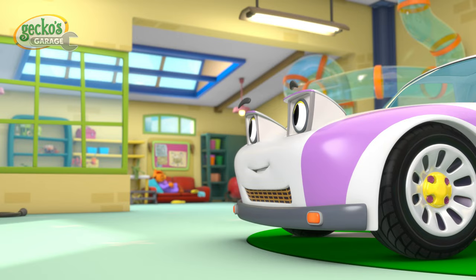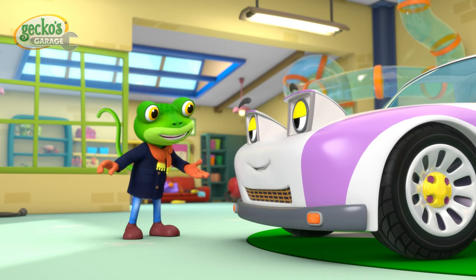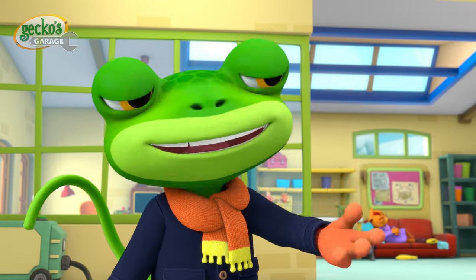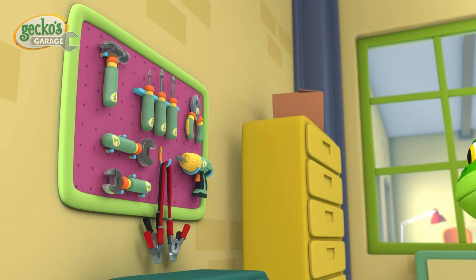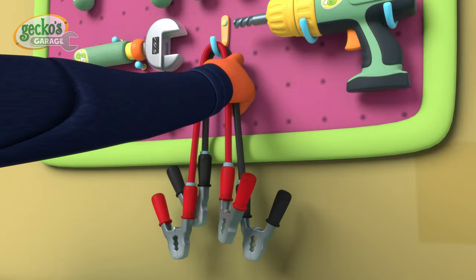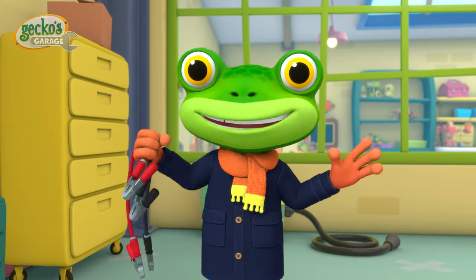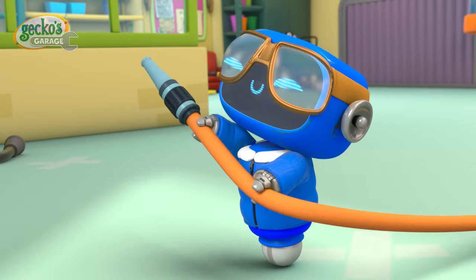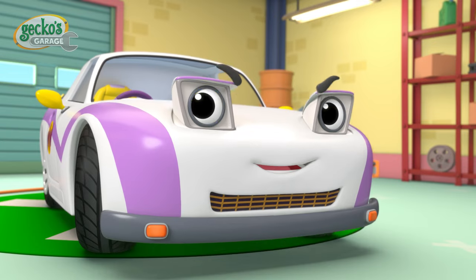Aha! Don't worry, Sly. I know exactly what the problem is. Your battery needs recharging and your water tank is almost empty. What tools do I need? Jump lead, water hose. Gecko's garage, time to fix. Gecko's garage, let's fix this.